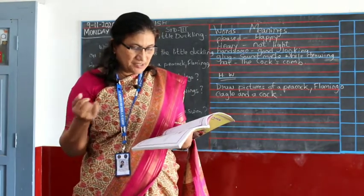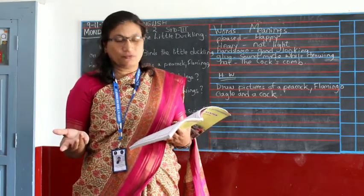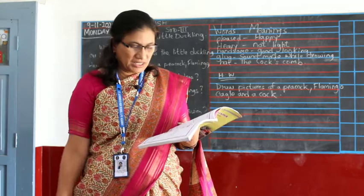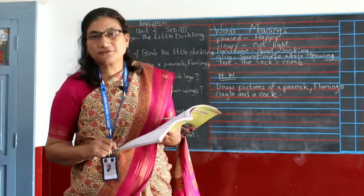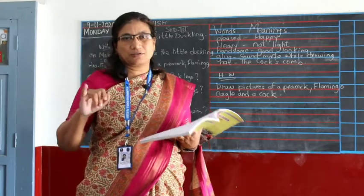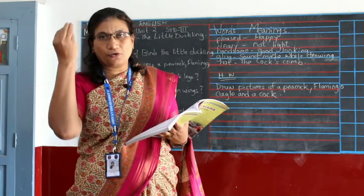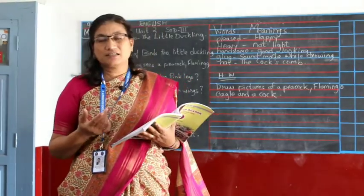Then the duckling sees an eagle. What beautiful wings. I want beautiful wings too. Suddenly the little duckling has big brown wings. Then the little duckling is very pleased. So what he wanted first? He wanted a peacock's tail. A peacock's tail is huge, colorful. Then he wanted a flamingo's long, thin legs. He gets the flamingo's legs. Then he sees an eagle.